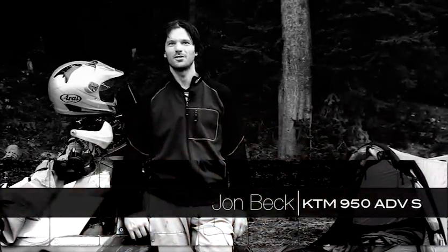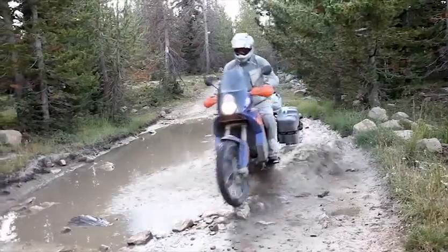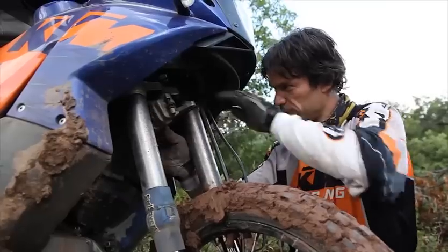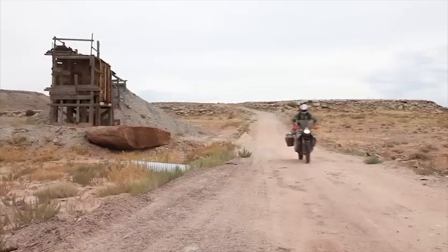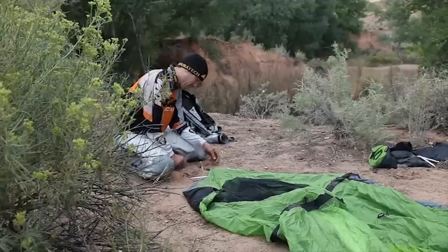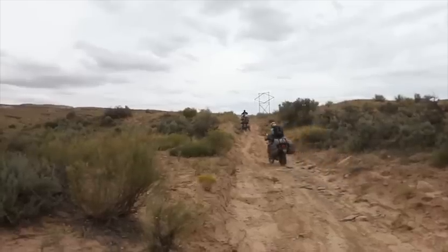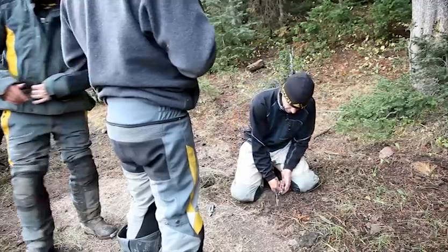John Beck, an accomplished photographer and off-road rider, joins the crew to document this trip. Wielding a 40-pound backpack full of camera gear and still keeping up with the rest of the group, John captures the Utah backcountry frame by frame. Out of his handful of motorcycles, John has chosen his KTM 950 for this adventure.